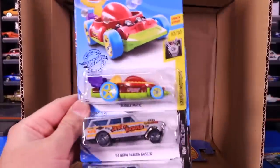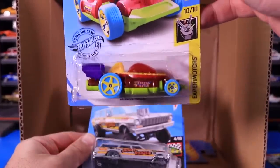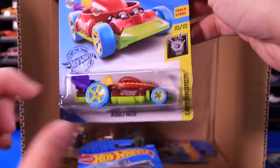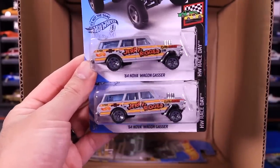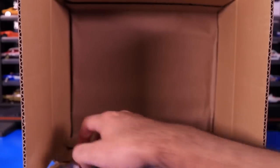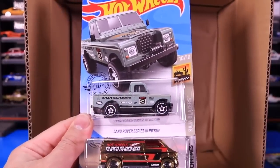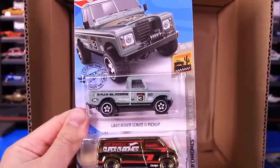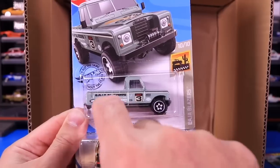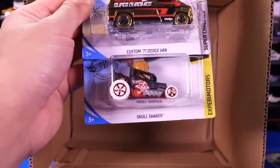And below those, we've got the Bubble-matic, and I think that's the treasure hunt variation. It is. It's got the little treasure hunt logo right there, just on the side. So there's your treasure hunt for the case. And then we've got two of the 64 Chevy Nova Wagon Gassers. And what else do we have? We've got a Land Rover Defender, or sorry, Land Rover Series 3 pickup. And that looks like a new color variation of it. Kind of interesting graphics on the side, and then the white wheels and the white walls on there. Looks a little bit cool. We've got the custom 77 Dodge van, and we've got a Skull Shaker.